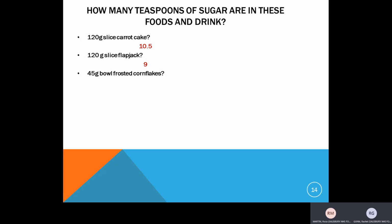A 45 gram bowl of frosted cornflakes. So you've got 3 teaspoons of sugar in frosted cornflakes. A 200 gram portion of baked beans. So 2.5 teaspoons of sugar. It's worth noting there might be sugars in things that you might not expect there to be. And 1 tablespoon of ketchup, and that's got 1 teaspoon of sugar.